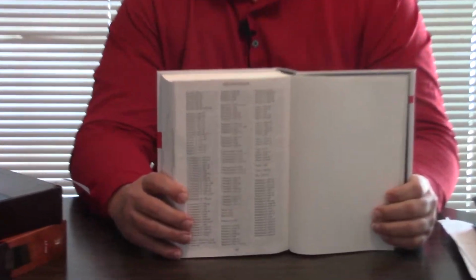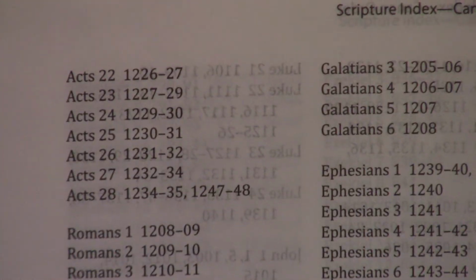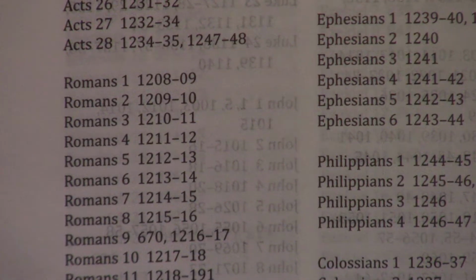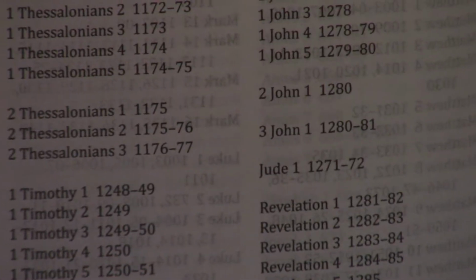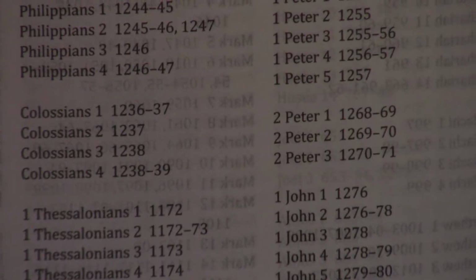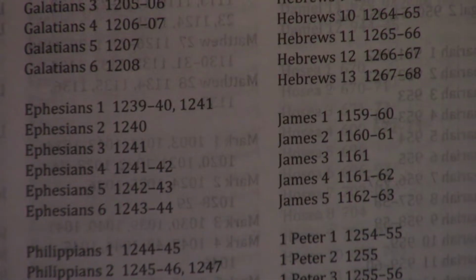Now, I noticed, before I show you that, yep, it's got what page to find everything on. It doesn't have a concordance or anything. The Chronological Study Bible is going to have that. So at the end of the day, with total information, the Chronological Study Bible is going to have far more total information in there. It's more like a traditional study Bible.